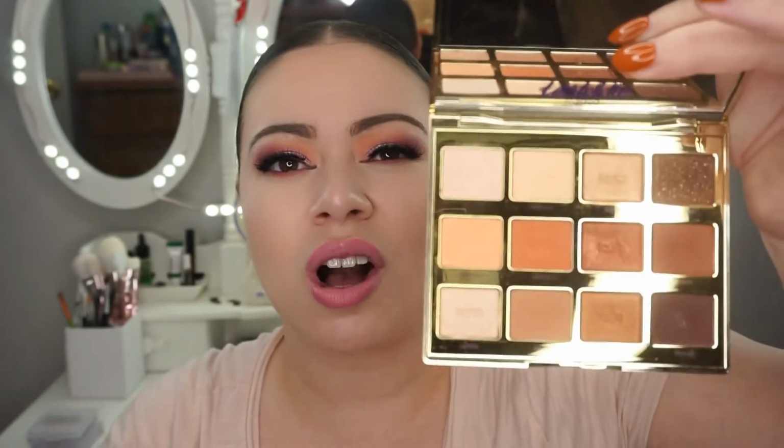Now that I'm getting on the older side, I'm more drawn to mattes, so I was like, let me try a Tarte palette. My sister owns like 500 of them, so she's definitely a Tarte fan. But I got this one because a lot of nice neutral colors. You can do a lot of warm tone colors on this, so I'm really loving it. It smells so good. It smells so delicious.